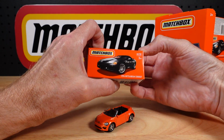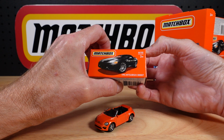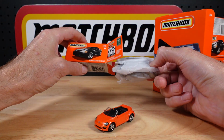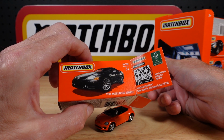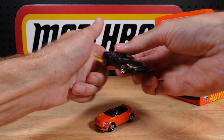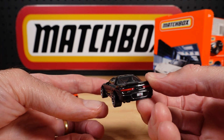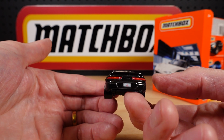Number 64 of 102, got to get used to saying 102, is the 1994 Mitsubishi 3000 GT, brand new casting for Matchbox. There's a lot of talk about this one and something similar to it. Maybe it is just this one. Everybody seems to be picking up this particular model and making a casting of it. Matchbox is no exception. What did they do with it? Ooh, they did well. At a glance, those wheels look too wide, but they do just push in to be flush with the wheel arches. Oh, that's nice.